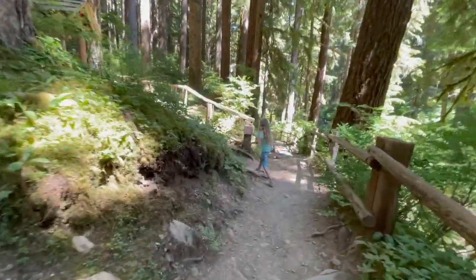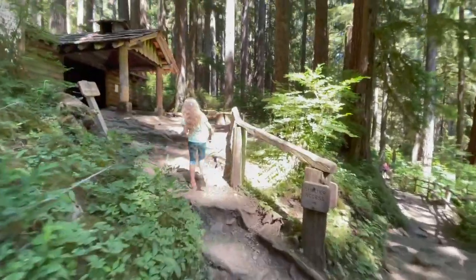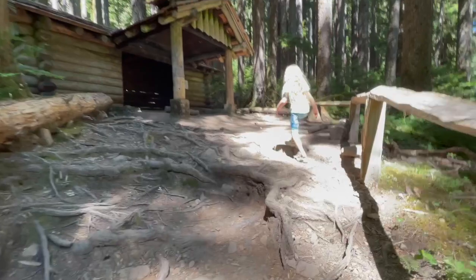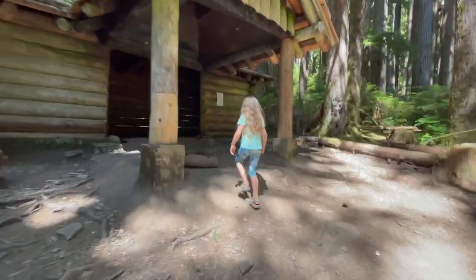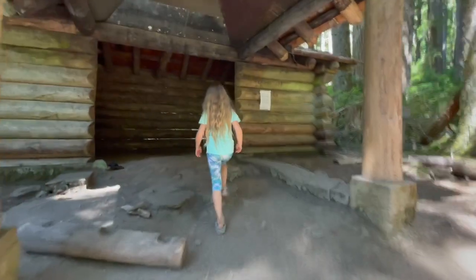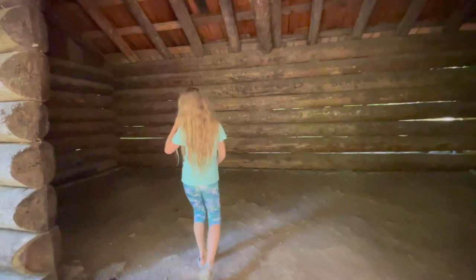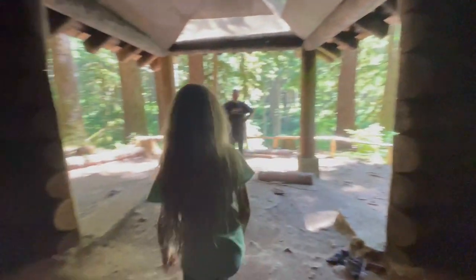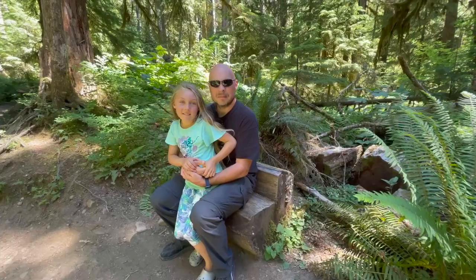Yeah, look at that cool shelter. So this must be a backpacking trail then too, huh? Well, that's a cozy little spot, huh? Want to take a little snooze in here? Taking a little breather on the trail.